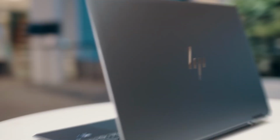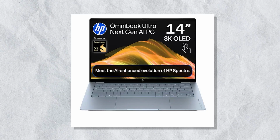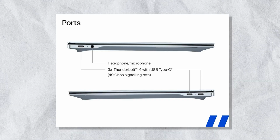Now, I'll be totally honest with you, and here are two important warnings. First, it's the most expensive in this group. It starts at around $1,900. And second, its flagship version uses a Snapdragon processor with ARM architecture. What does that mean for you? Spectacular battery life and a lot of efficiency, and it doesn't even have USB. No HDMI or card reader either.